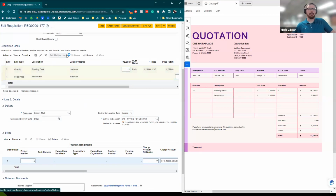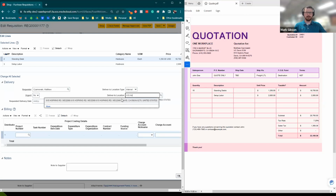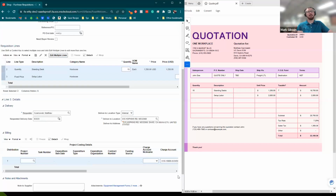So I'm going to go in and say Edit Multiple Lines. The requester is going to be the attention line on the shipping information, so it's last name, comma, first name. The deliver to location is going to be 615 Hopkins. I'm going to start typing that in and let Oracle find that address for me. So now I've done that, and then I'm going to click OK, and it's going to make these edits to both of these lines.